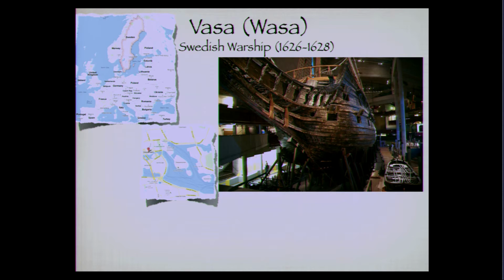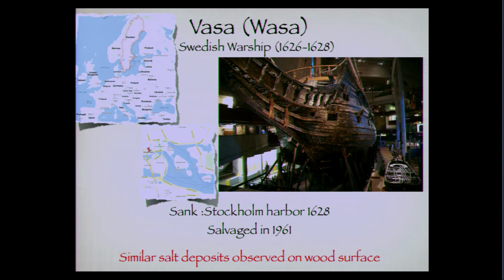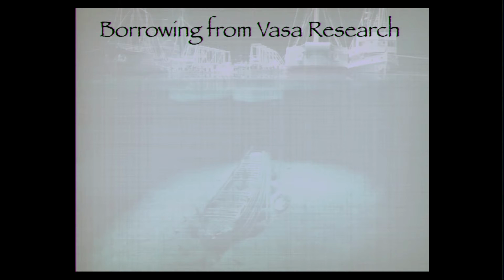But what's most interesting about this ship is that similar salt-like deposits were observed on the Vasa. Now, preservation scientists started working on this, did a lot of research, and they've come to a theory on how these salt-like deposits are formed, what they are, and how they're destroying the ship. Now, I'm not going to go into details about what's being done on Vasa, but I'm going to tell you in a stepwise fashion what really happened.